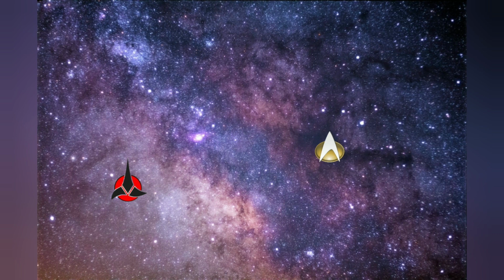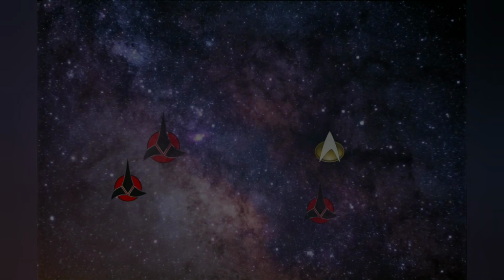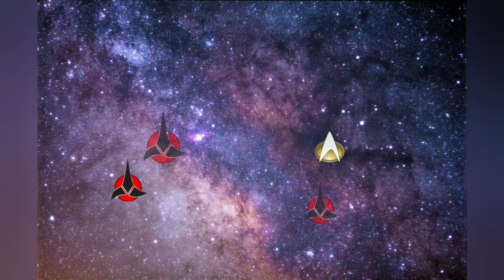From the perspective of the Constitution-class starship, it's in Federation territory, it's on the border, it's being attacked by a solo target. That solo target is the Klingon bird of prey, which they have no problem with, and they know they're going to be able to take that ship out. But what they have to worry about is where there's one bird of prey, there is probably another, hiding and waiting. So it's going to be something pretty simple.